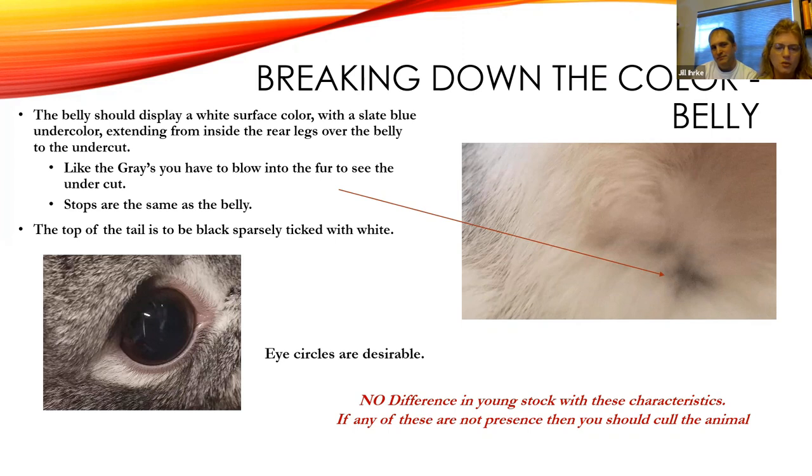Eye circles are desirable. In fact, I don't think I've ever seen a chin come out that didn't have eye circles, at least ours. Now, it's not like an eye circle like you're going to see on a Dwarf Hotot or a Hotot. Obviously she doesn't have the big white over the top, but she does have eye circles. So both of these, the belly color and the eye circles, oh, and then the top of the tail is to be black, sparsely ticked with white.